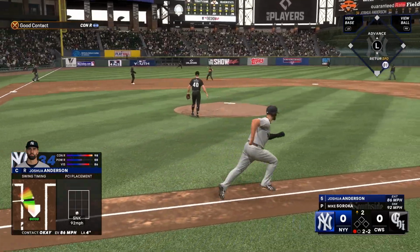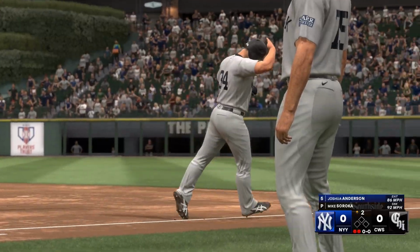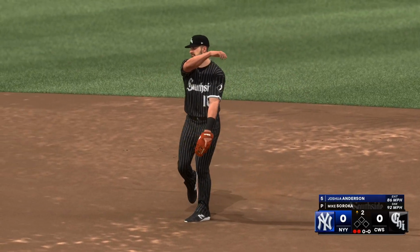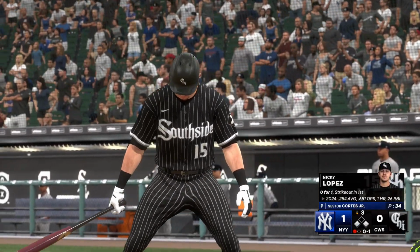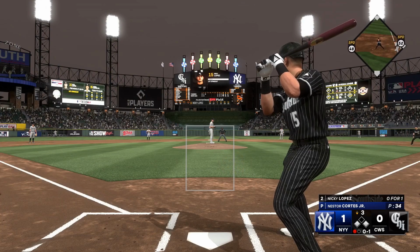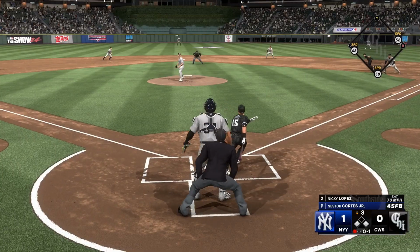Swing and a ground ball out to short. DeYoung throws to first in time, and that's an out. Batting 6, the designated hitter, Giancarlo. 2 on with 1 out. Nicky Lopez steps to the plate for the White Sox. The White Sox down by a run here in the 3rd and final game of the series.